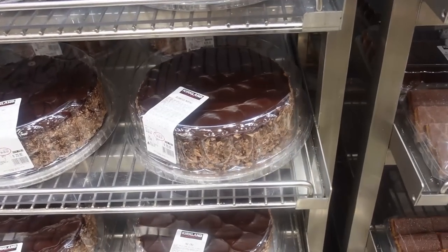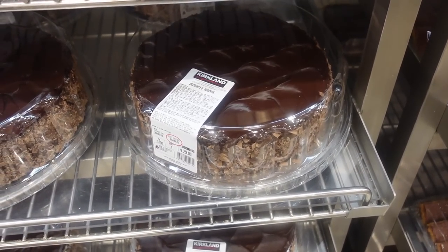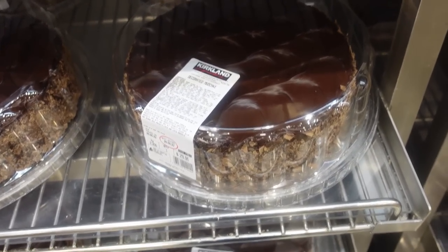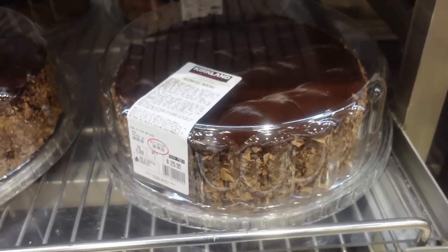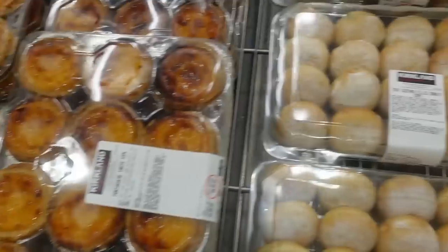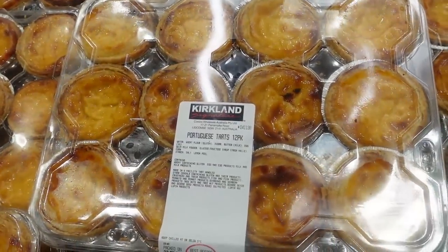Love this cake. We have had this cake. No, we haven't. Have we? No, we've talked about this cake, but we actually haven't had it. $29.99. That would be value. Custard donuts, $14.99, $17.99 for the Portuguese tarts.